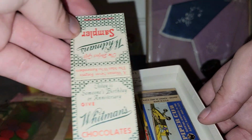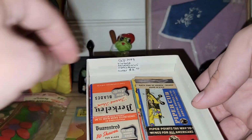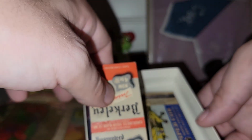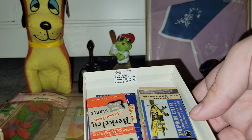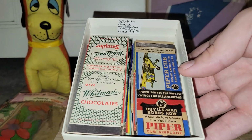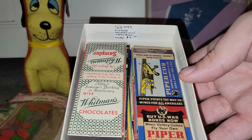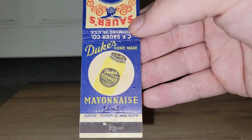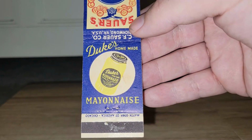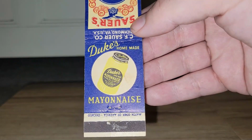We've got Whitman Chocolates. Where's the one for Duke's Mayo? It's got to be in here. There are tons of them in here, and if we went through all of them, we would be here for quite a long time. You get the idea. If I find that one, I will go ahead and show it to you all. So here's the one for Duke's Mayo. I knew it was in there somewhere.